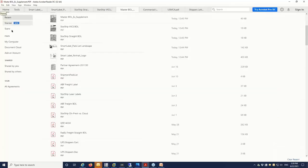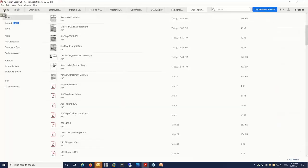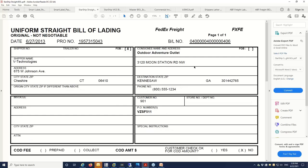You can also get documents directly from the carrier. So with any of the web services for the carriers that we support, we can get both labels and bills of lading directly from the carrier. So you have your ability to pick and choose between the carrier formatted documents or any of the documents that are native to StarShip. Same idea for all of your export docs.